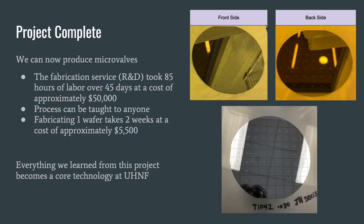This project took 85 hours of labor over 45 days to complete the first wafer, which contains 25 MEMS microvalves. The entire process I developed was taught to the customer who has zero nanofabrication knowledge or experience over the course of 3 days. I modified the photomask to fit 69 microvalves into a single wafer, and the customer made one wafer with nearly 100% yield in 2 weeks. The initial cost for R&D was approximately $50,000, but producing a set of 69 microvalves afterwards cost $5,500.